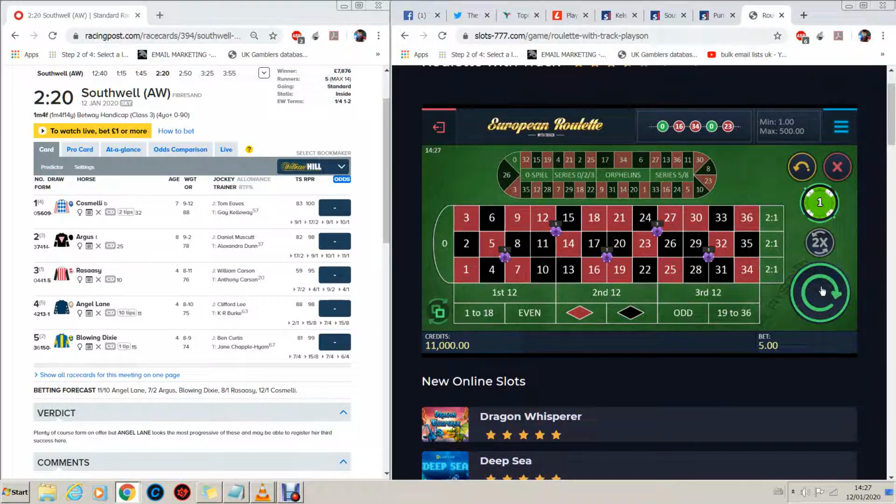So spin that one. 19 red. So we win on the first one. So we just repeat that bet. Now I can't see a repeat button on this actual game, so I'm going to have to put it in manually again. Some games you can put all your staking in advance, and it's a couple of clicks and it speeds things up.